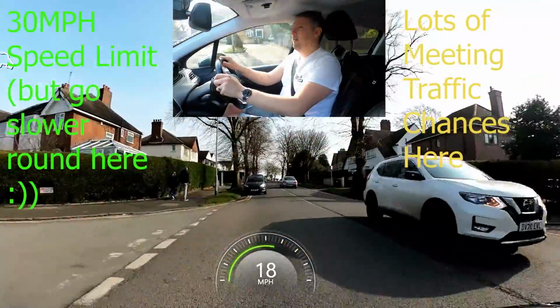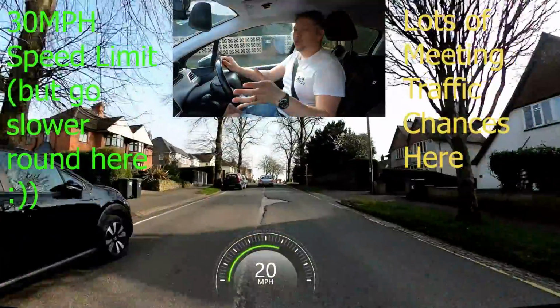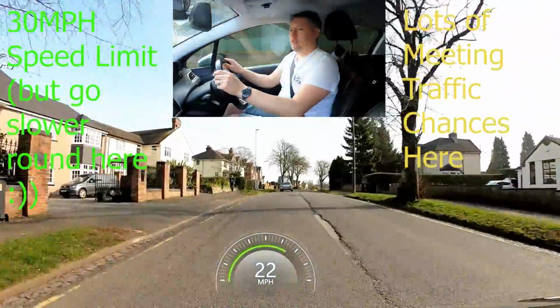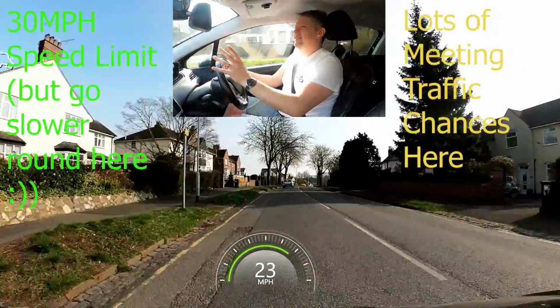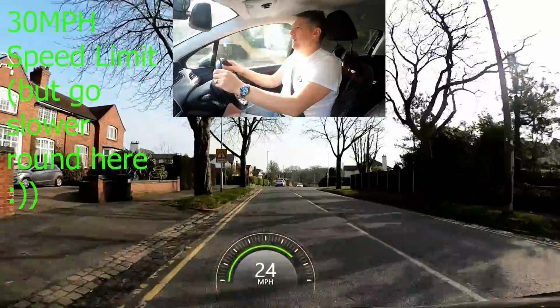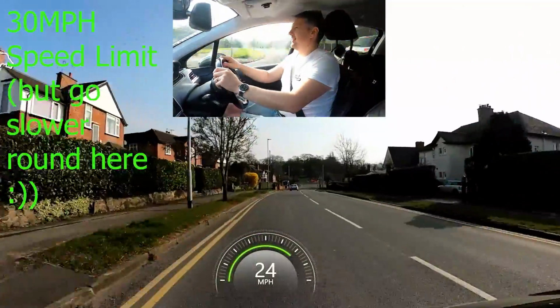She's turning. I've checked my mirrors before going around these cars, and I'm now comfortably keeping a door's width from the cars on the left. Check my mirrors and move back across. Central lane positioning, and we're heading to the crossroads, and then we are turning right.